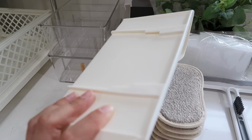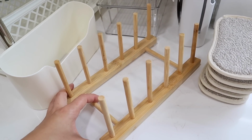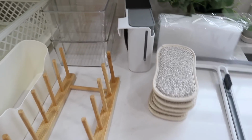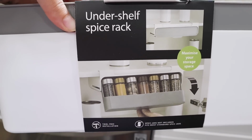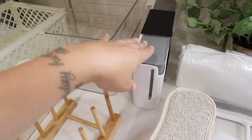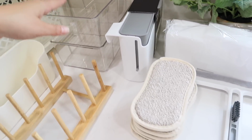I also got this, and it attaches to the door so that I can put sponges or straw cleaners, things like that in here. This I got for my Caraway lids and cutting boards because the door isn't big enough for their hanging organization, so I thought this would be perfect. I also got this. You can use it for spices, but I think what I'm going to use it for is my kids' lunchbox items and lunchbox notes and things like that in their cabinet. And then I got 2 of these acrylic organizers with dividers to use for spices in my spice cabinet.